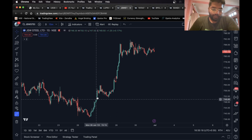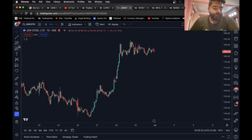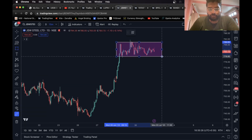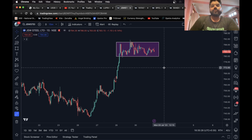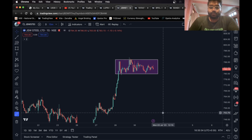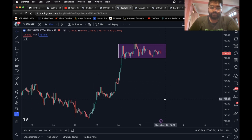JSW, as you can see, it made a pole, a flag, gave a breakout, again it's making a flag, right? Also, this can be considered as a consolidation, so we can make a box over here. If the stock breaks out from above, you can take a long trade and you can consider pivot as your target. As I always say, 1% target is enough for intraday.